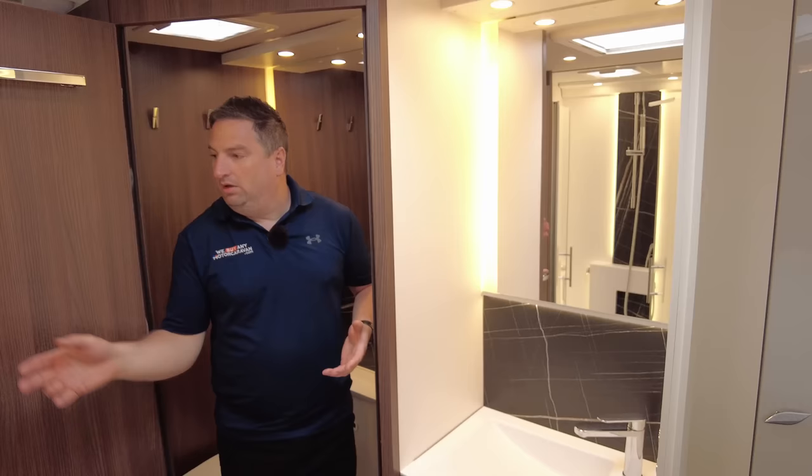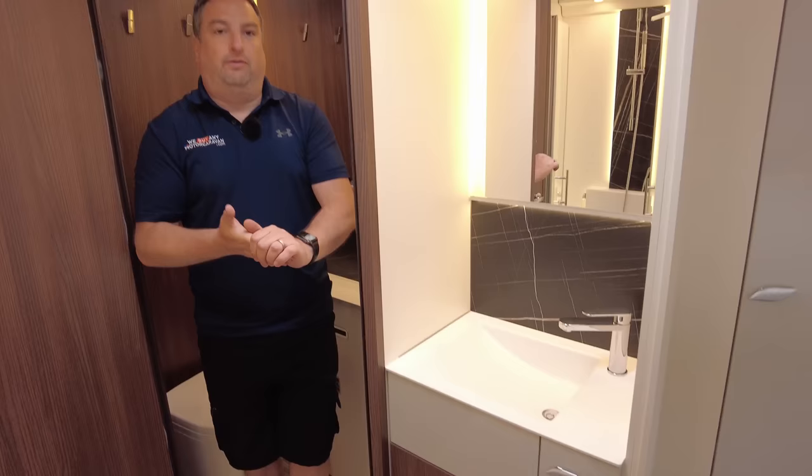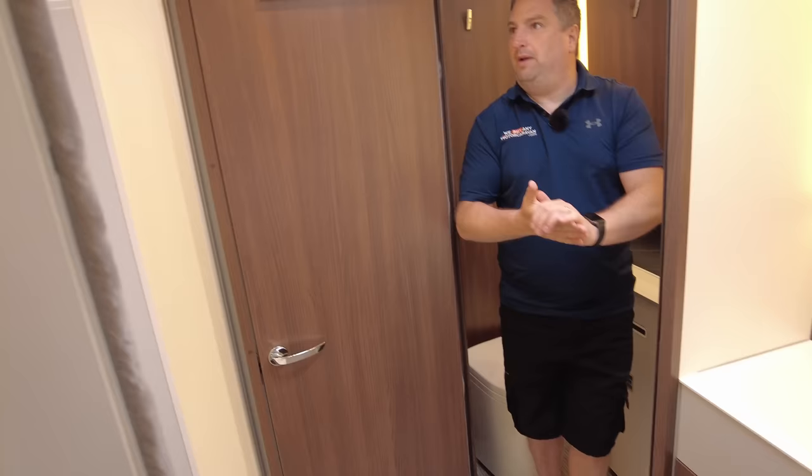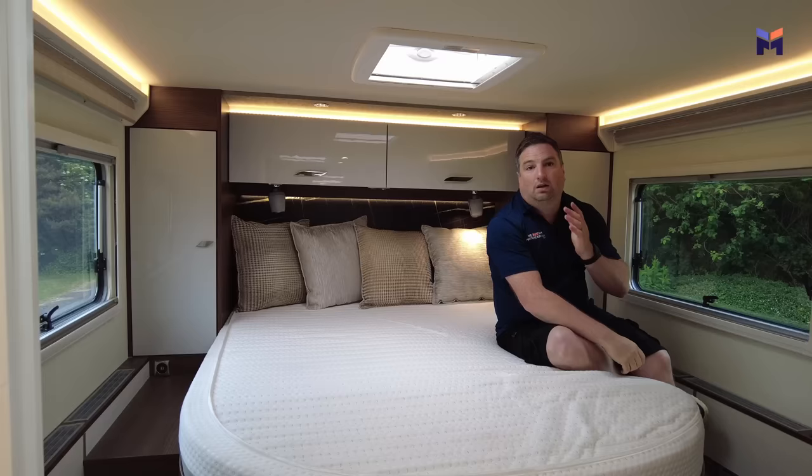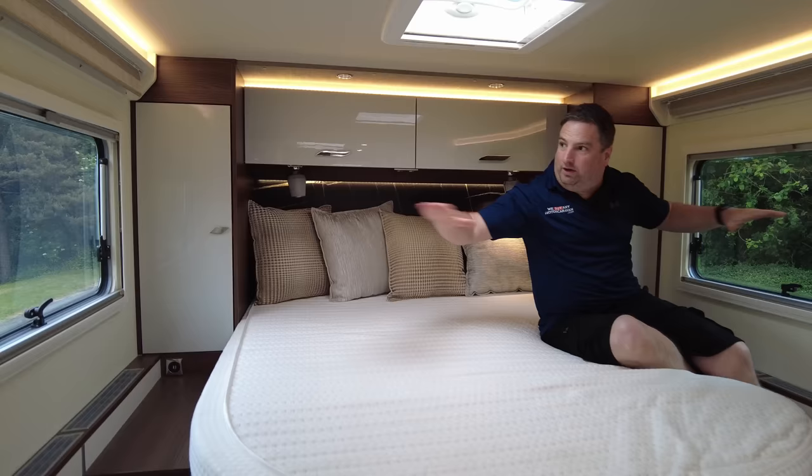The door closes off, so if you want to nicely transverse between the lounge and the bedroom area, then you can do. You also have another door that goes right here. Look at the size of this island bed. It is absolutely monstrous. You're nice and high up. You're right at window level. So if you've got the scenic views, it's beautiful.